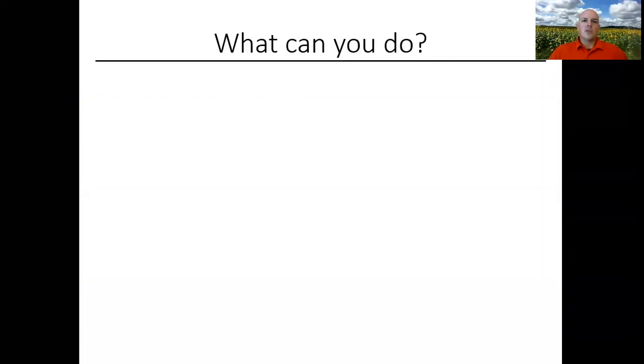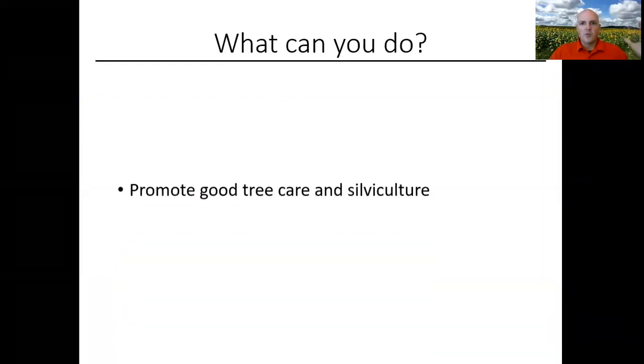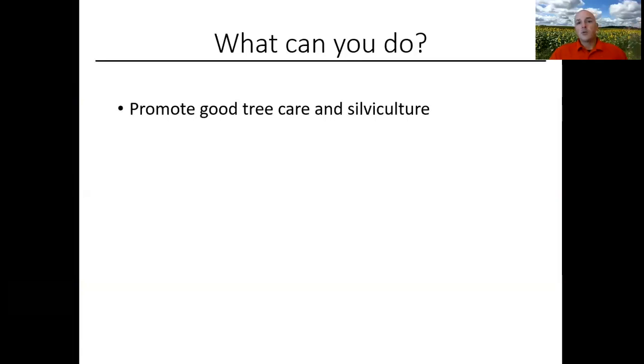So what can we do? We talked about all sorts of stuff that's good for trees, bad for trees. What can you do if you have trees? Promote good tree care and silviculture. That just means take care of those trees. If it's dry and droughty, water them. Fertilize them once a year if they're in your yard. Mulch around them in the right way, right? Put the right tree on the right site.